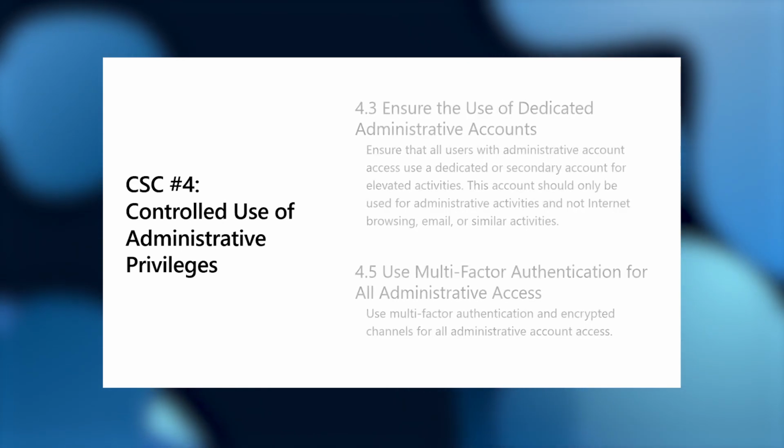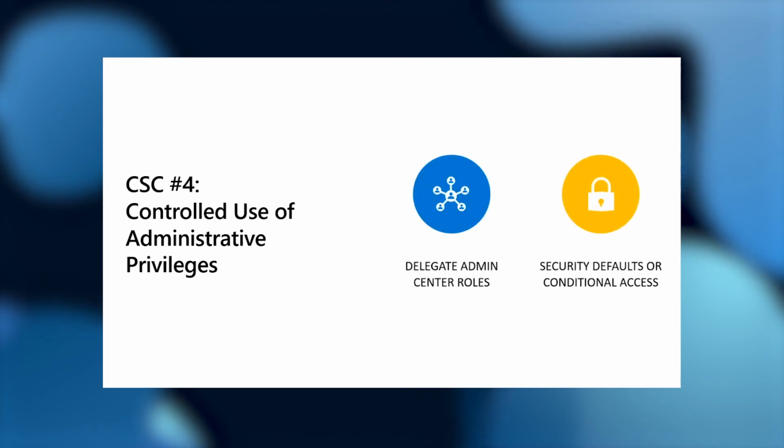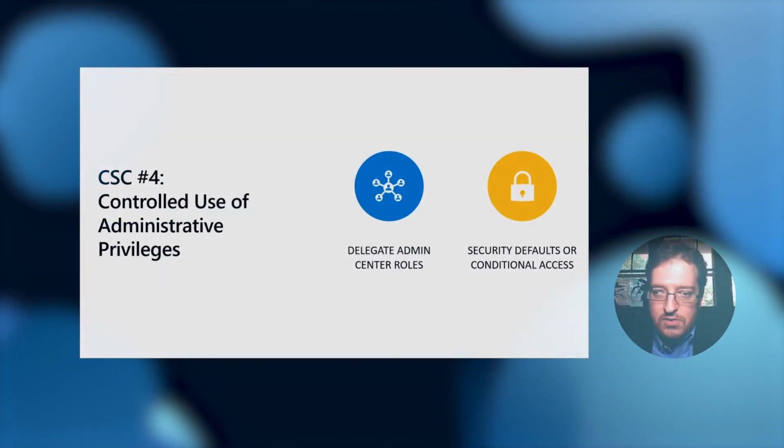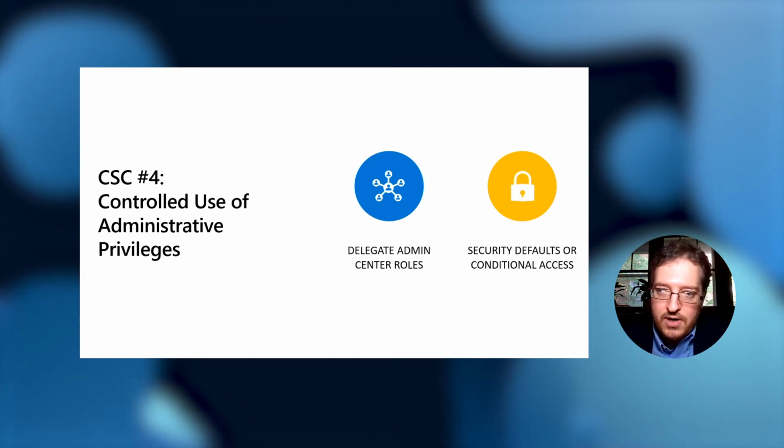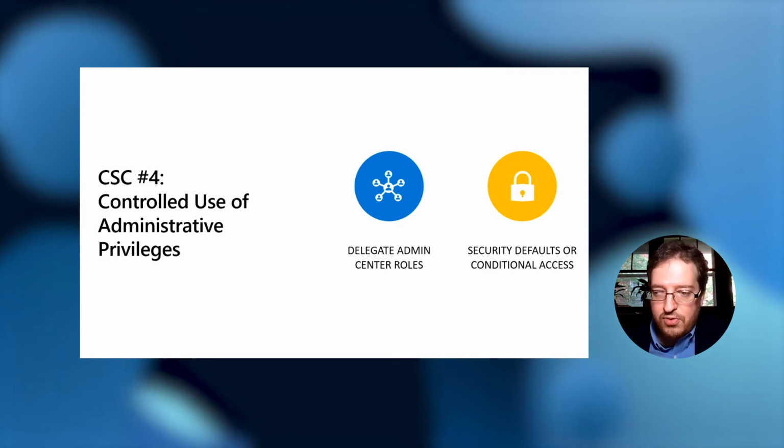I mentioned we already went over Autopilot a little bit. In the Microsoft 365 Admin Center, you can also constrain the admin privileges that you hand out. So not everybody needs to be a global administrator, right? You can delegate lower levels of privileges as needed.